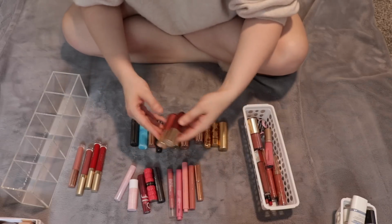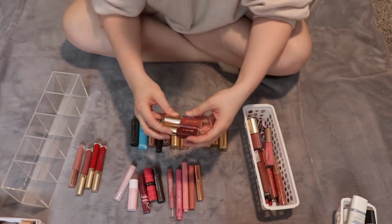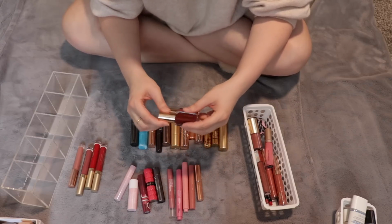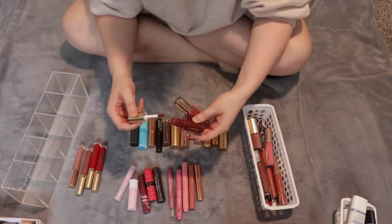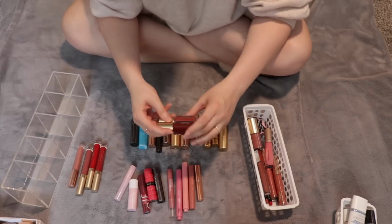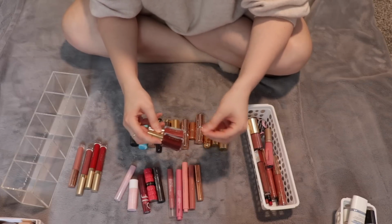I have these two lip oils here, and I have been reaching for these a lot more lately. And I do really like the colors, and I like the packaging. This is a lip oil, so it is different from the glosses, and it is a more lightweight formula. If you're into that kind of thing, I think you would really like these, but I tend to prefer more nourishing formulas.